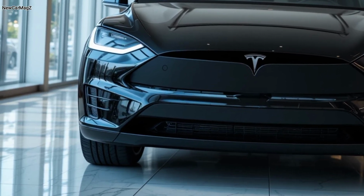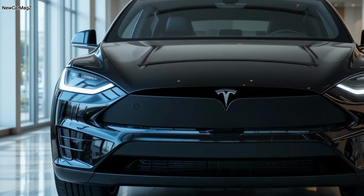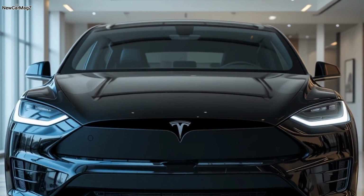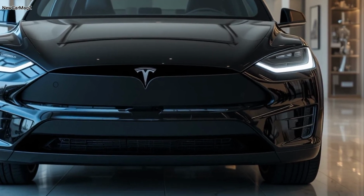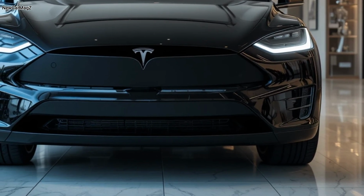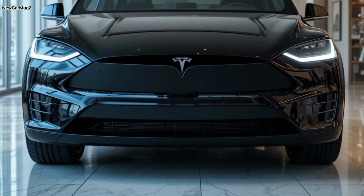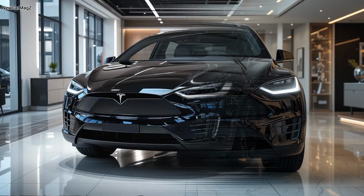The 2026 Model X comes in two configurations, the dual-motor all-wheel drive and the Plaid. The one we're testing today is the Plaid version, and let me tell you, it's ridiculous. This SUV has 3 electric motors producing a combined 1,020 horsepower. Let that sink in for a second, over 1,000 horsepower in a family-sized SUV.